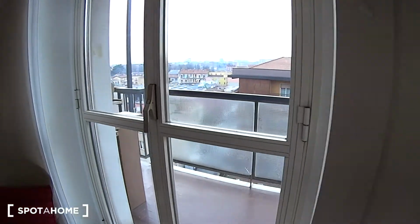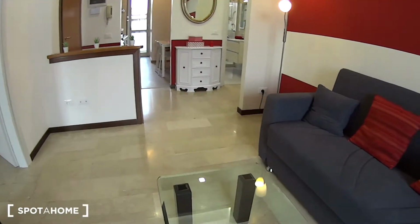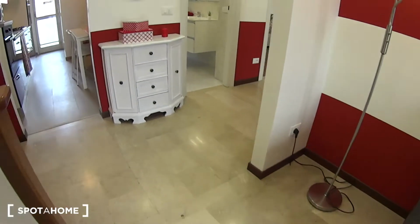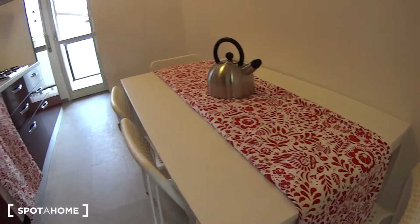This is the French door connecting you to the balcony, which is also accessible from bedroom number 2, as we've seen before. A nice glass table here in the middle. As for the kitchen, it is accessible through this opening, and we find a large table with 4 seats.